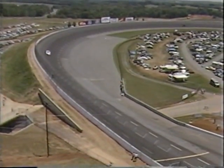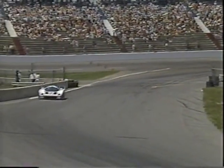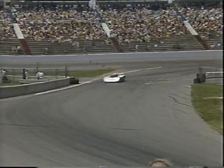It looks very steady around that banking, that Probe, extremely steady over that transition from the 24-degree banking to the front straight, where everybody else is weaving around a little bit. It looks pretty stable there. Well, these cars on that banking, they'll tell you it's one of the roughest rides that they've had on any course. It really gets their attention.